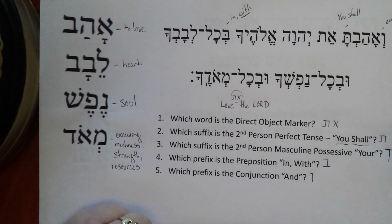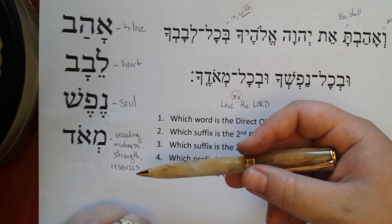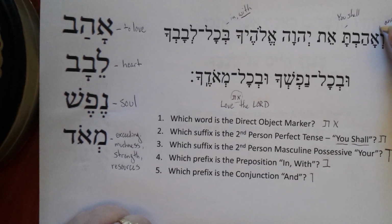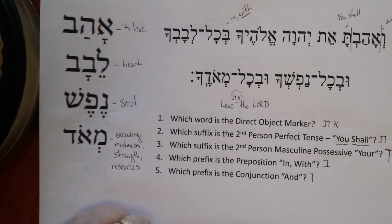Now what I'm going to do is go through and break down the whole sentence in a full translation, using the vocabulary that we have over here and the grammatical terms that we have here. We're going to go through and break down the full sentence. The way I do this is to draw my lines between the different parts of the word itself.